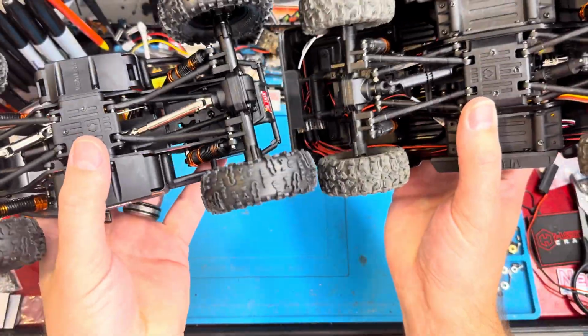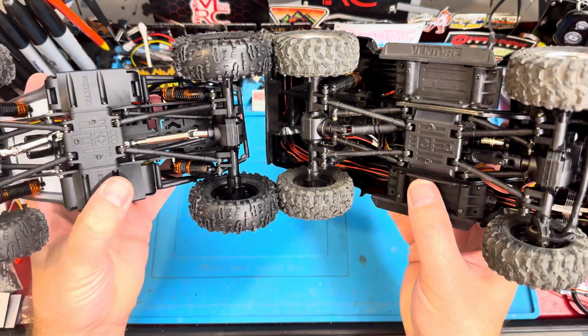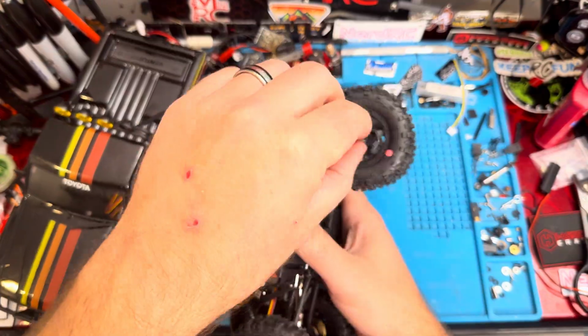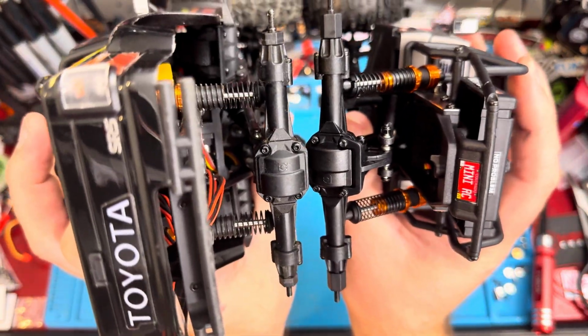And then it looks like the hexes on here are also wider. So we're looking a little bit wider on the stance. Okay, I can go ahead and pull off a rear tire. Check out the rear axle and see if it's actually different. So these axle shafts are different. Look at that, a little bit longer.